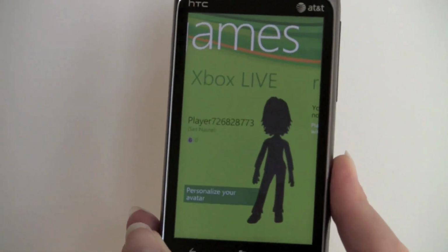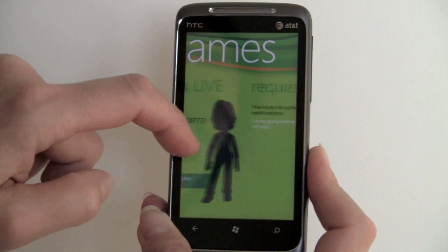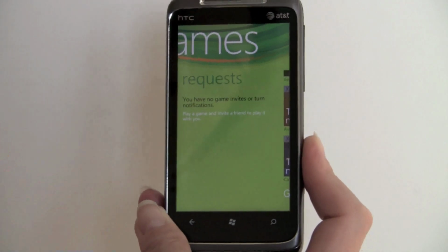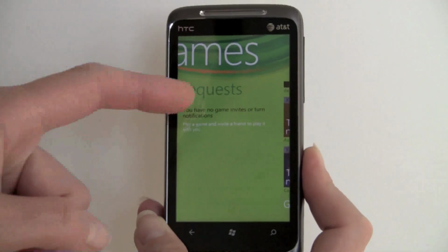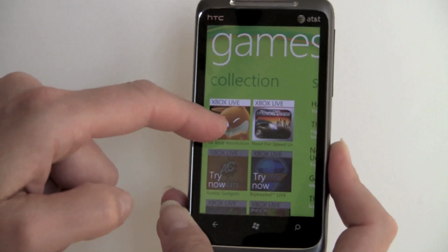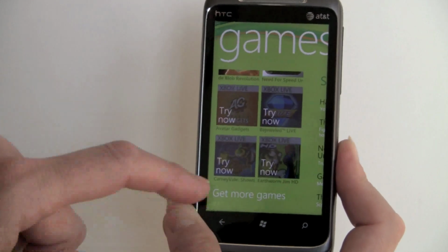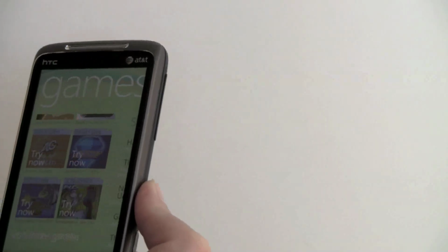So now we're in Xbox Live on the phone, and you can see here I can customize my avatar if I want, change gender and hair and all that kind of stuff. Gaming requests would show up over here. And here are things in my collection. They show up here, and then the slightly grayed out ones with Try Now are other games that you can download, and there's quite a few.